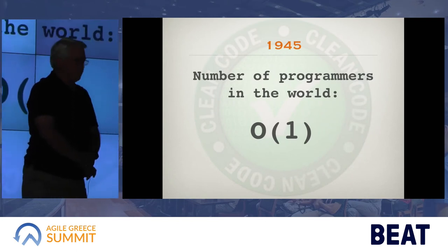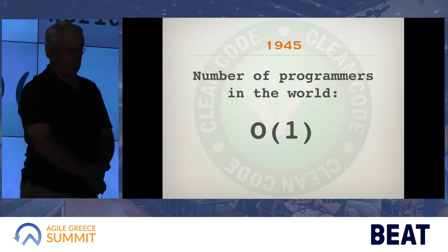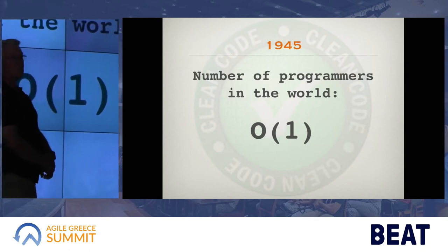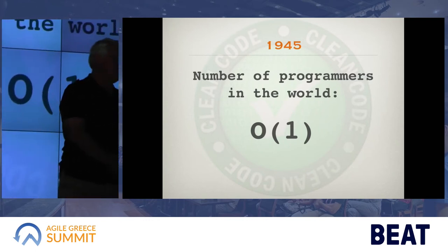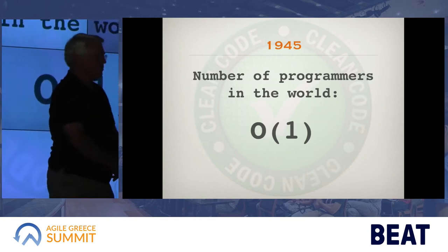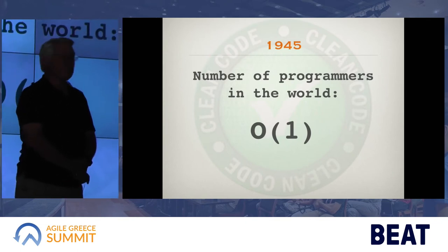The number of you folks must double at the same rate as the number of programmers, because the size of programming teams remains roughly the same. So the number of Scrum Masters in the world must be doubling every 5 years. The number of project managers in the world must be doubling every 5 years. Product owners must be doubling every 5 years. And you guys need to be taught as well.